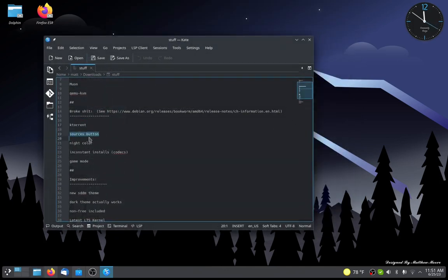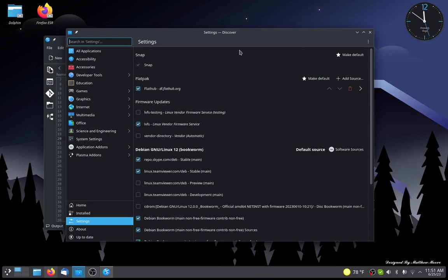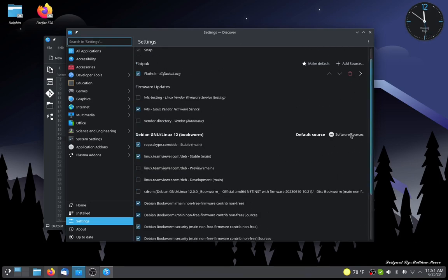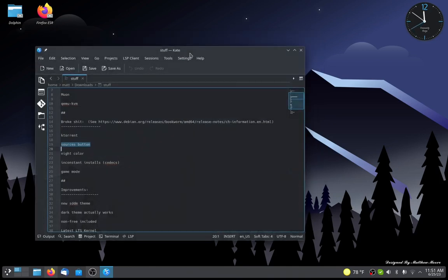The sources button is now broken, and I'm talking about the sources button inside of the Discover Software Center. You see here we have the list of repos and stuff. Right over here, software sources. You click it, nothing happens. It's broken. The reason why this is broken is because the underlying package has changed.